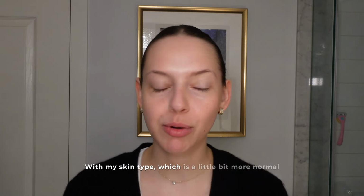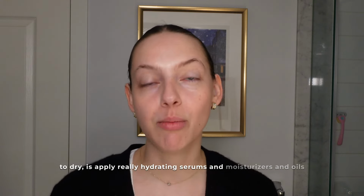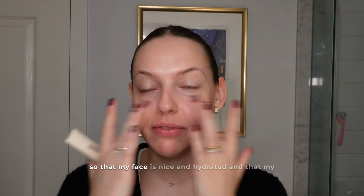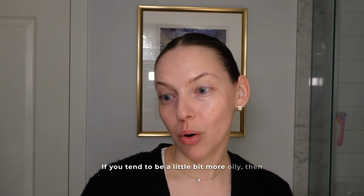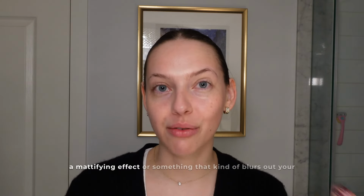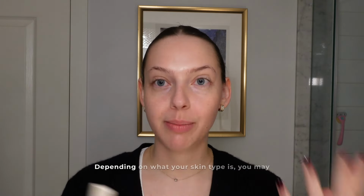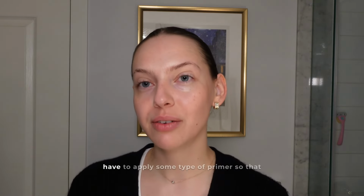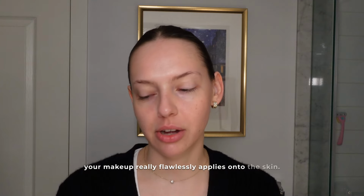With my skin type, which is a little bit more normal to dry, I apply really hydrating serums and moisturizers and oils so that my face is nice and hydrated and my makeup and foundation doesn't cling to dry spots. If you tend to be a little bit more oily, then you may want to start off with a primer that has a mattifying effect, or something that blurs out your pores so that the foundation doesn't sink into them. Depending on what your skin type is, you may have to apply some type of primer so that your makeup really flawlessly applies onto the skin.